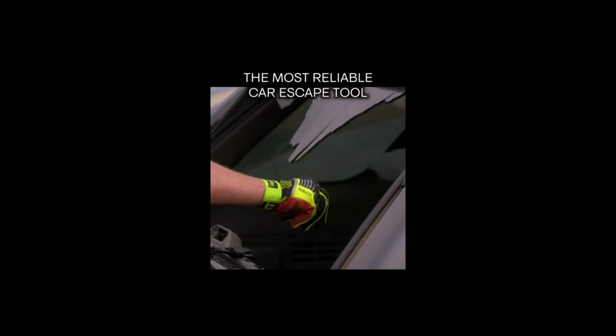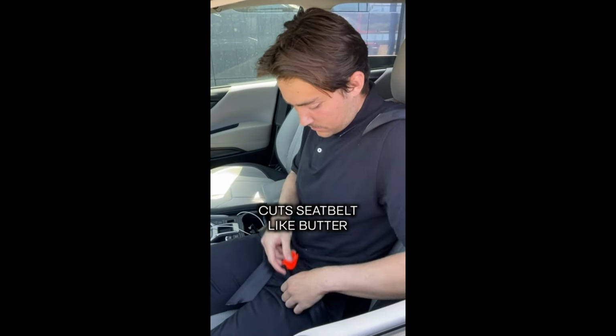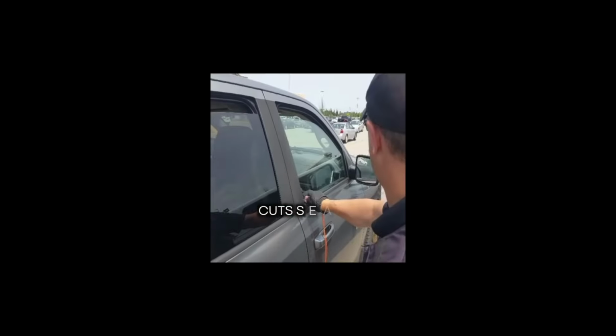Number 7. Stay prepared for emergencies on the road with the Rescue Pack of 2 emergency keychain car escape tools. Made in the USA, these compact devices feature a 2-in-1 design with a seatbelt cutter and window breaker, ensuring a swift escape in critical situations.